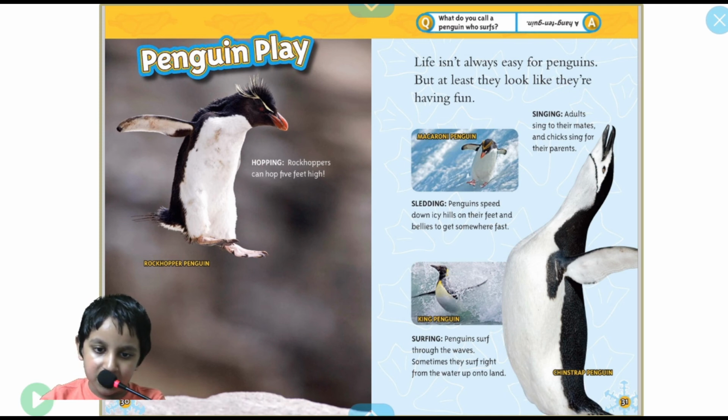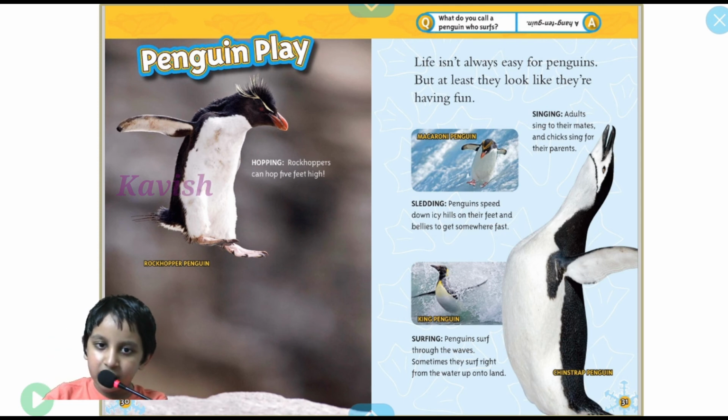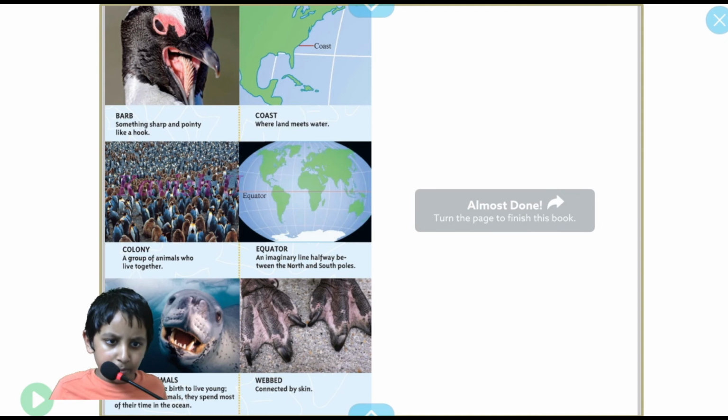King penguin. Surfing. Penguins begin surfing through waves. Sometimes they surf right from the water up onto land. Chinstrap penguin. What do you call a penguin who surfs? Bob, something sharp and pointy like a hook.